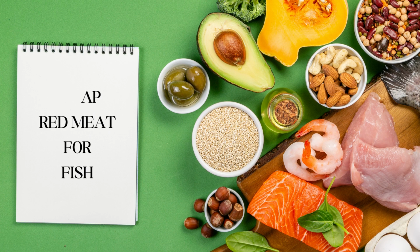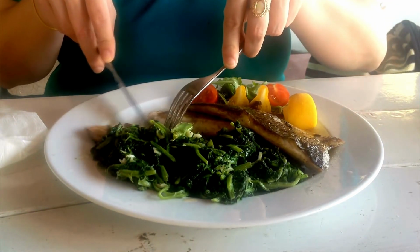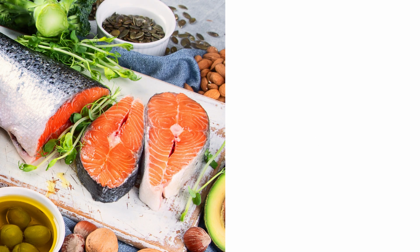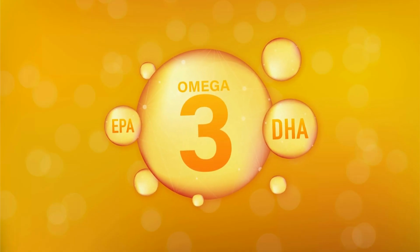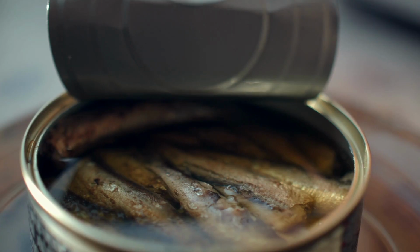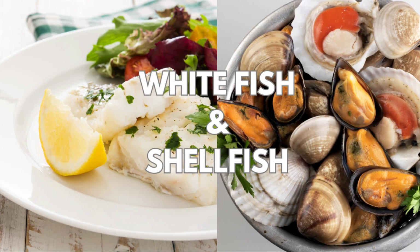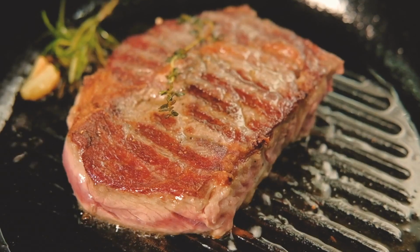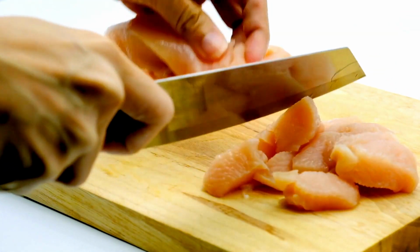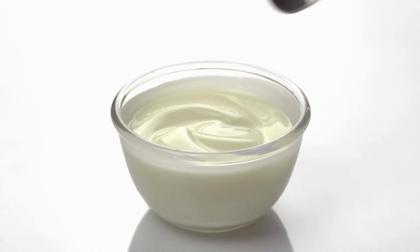Swap red meat for fish. The Mediterranean diet's primary protein sources are typically salmon, mackerel, tuna, and herring. These fish are packed with omega-3s, known for reducing inflammation and improving cholesterol. Canned options are convenient and have a longer shelf life. Lean proteins like white fish and shellfish are also beneficial. Reserve red and processed meats for special occasions, while incorporating chicken, turkey, eggs, cheese, and yogurt in moderation for your daily or weekly protein needs.